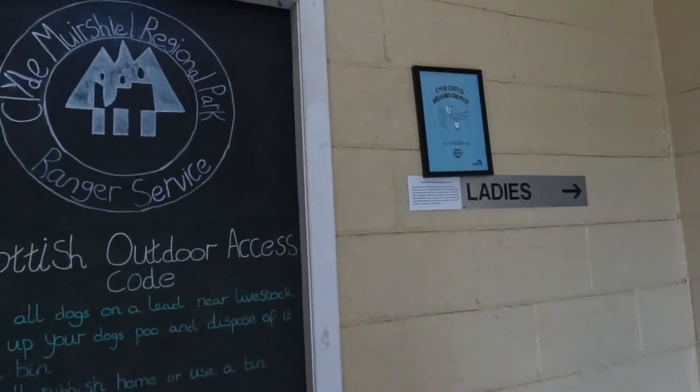So last night we camped in the national park. This morning we have come to Greenock Cut Visitor Centre to use the facilities to freshen up. And there are also a lot of walks from here. So we're gonna go and look at a waterfall this morning.